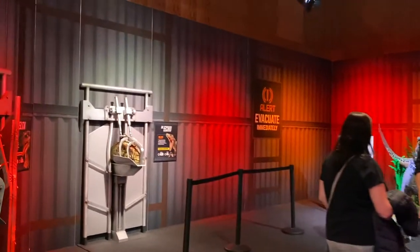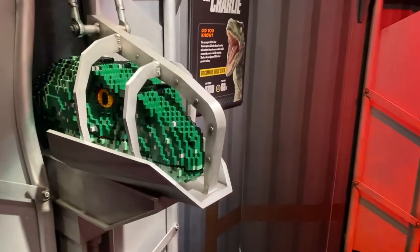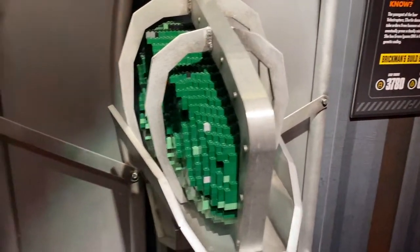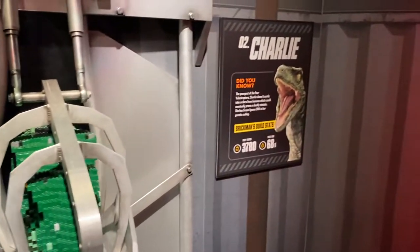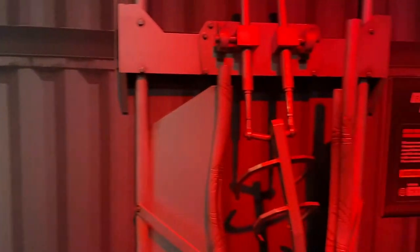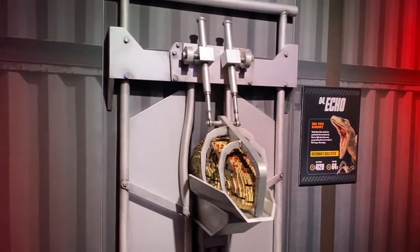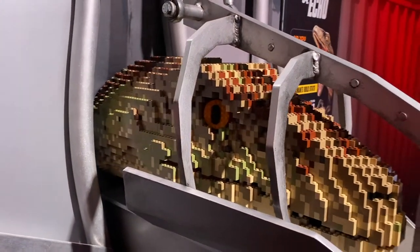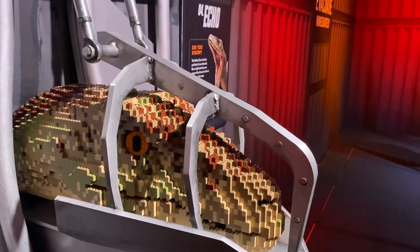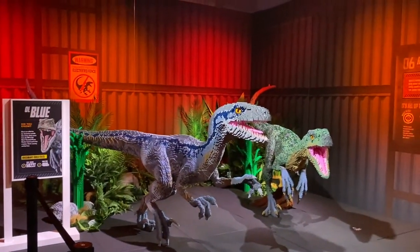What have we got next, guys? Oh. Little feeding pens. That's really cool. I hope they don't burst free. But then again, Lee seems to be doing the right thing by everyone. I'm doing the right thing.